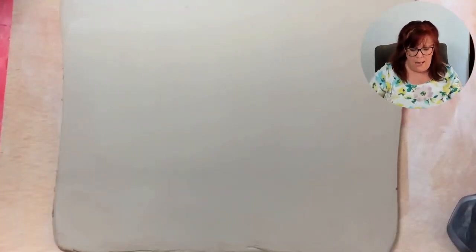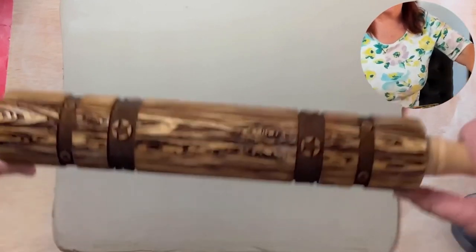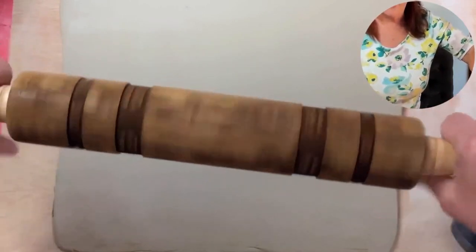I'm going to use this rolling pin and I'm going to roll it in. I'm going to stand up. I do not use the handles, because watch this. See how this spins fine? If you press down those handles, it wants to stop.